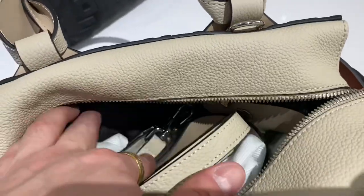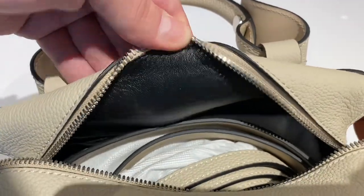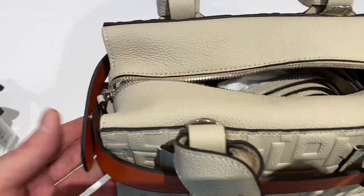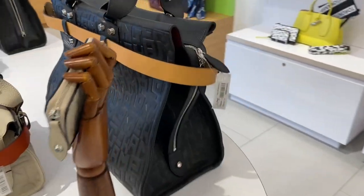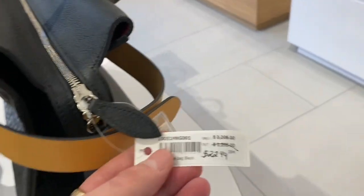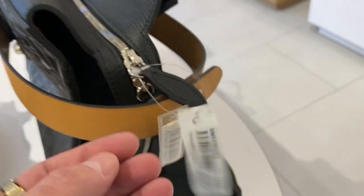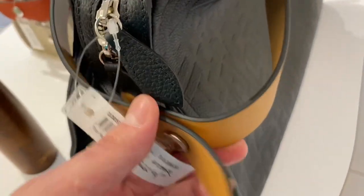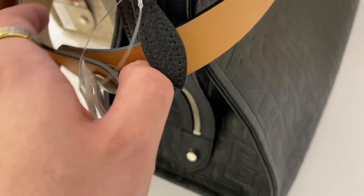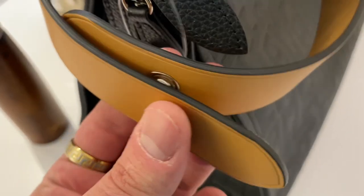The bags are just beautiful. I honestly really like them. And the inside has a nice black, soft leather. And we're going to quickly look at the really big one here. This one is massive. This thing is massive. With a massive price tag of $3,205 Canadian. But it's on sale for $2,244. So that is a really good discount.